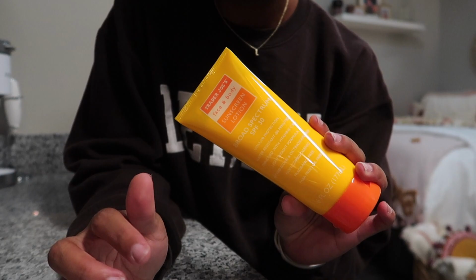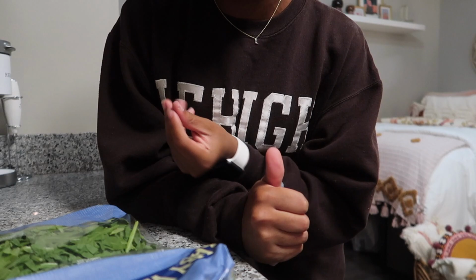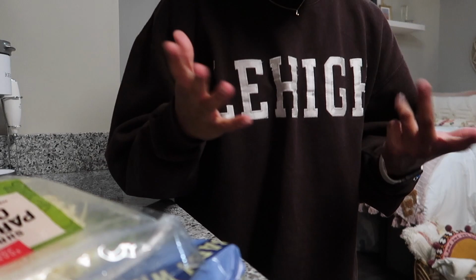I already have romaine, as you guys know, but I got some arugula to mix in with my romaine and also to help with breakfast. And I just like the peppery taste of arugula mixed in with other greens and other things. I got some Parmesan cheese because you can just never go wrong with having Parmesan cheese around.